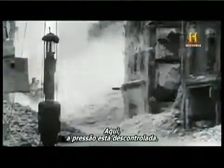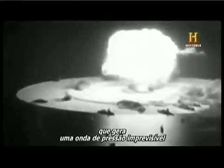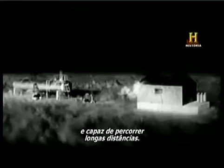Explosions. This is pressure gone wild. An explosion causes rapid expansion, which gives birth to an unpredictable pressure wave that can travel over long distances.